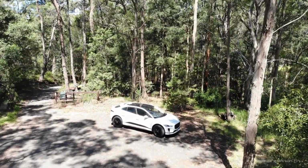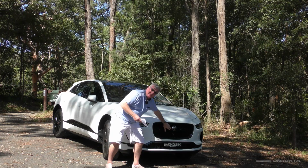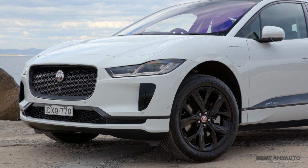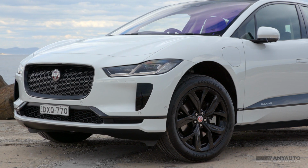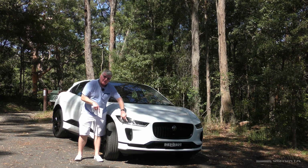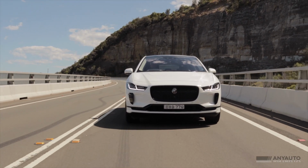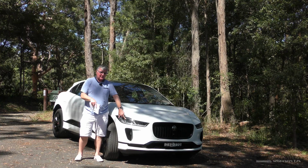They are good for 90 kilowatt hours from the Growler here at the front. Don't you just want to work Growler into a dinner conversation? Give it a try. At the front we've got what Jaguar calls its double J-blade daytime running lights and the LED headlights, which are fully automatic, including high beam.